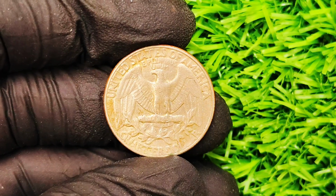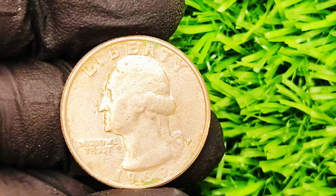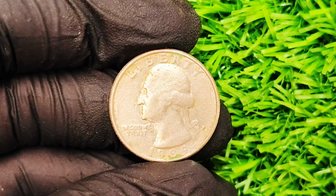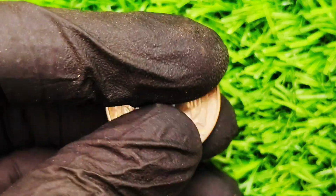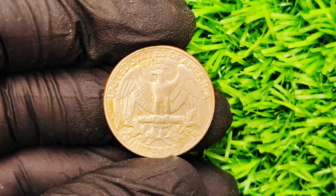And finally, weigh the coin. A quarter should weigh 5.67 grams. If yours feels off, it may have been struck on the wrong planchet, and that could mean a payday beyond your wildest imagination. Every 1989 quarter you check is a lottery ticket you don't have to buy. The jackpot is already in your hands if you know what to look for.